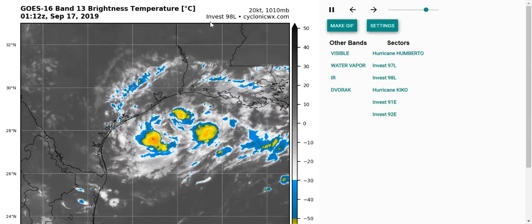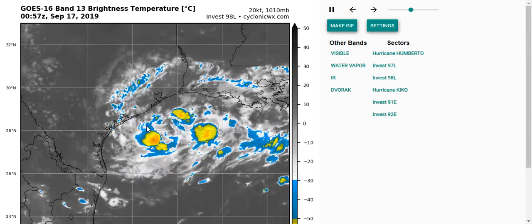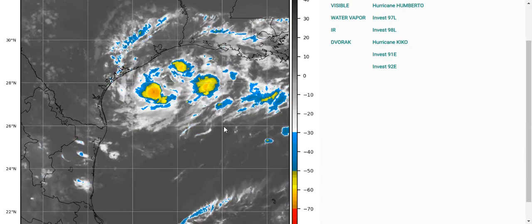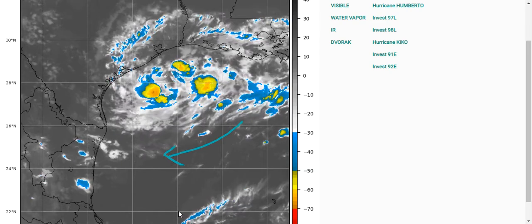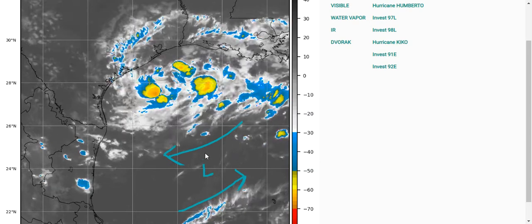And here's Invest 98L. It practically formed or was designated in the last hour, so there are still images having to be generated. But this is the system brought on by the upper low. You can see that there's some of that flow that's still there. You can see the northeasterlies here, but there are southwesterlies here. So there's likely at least an upper trough or an upper low, and it's somewhere between these areas.